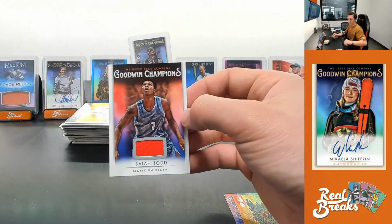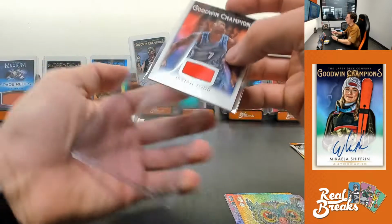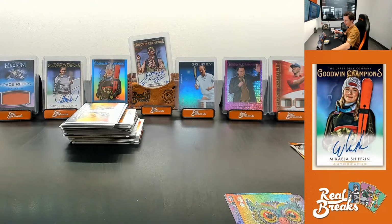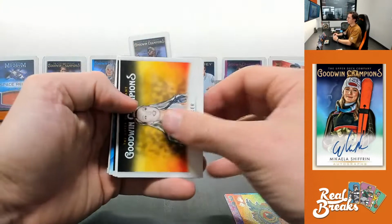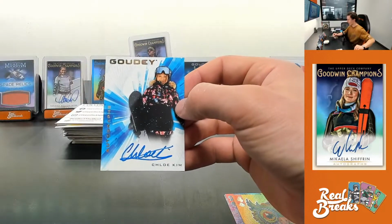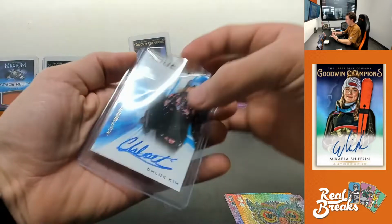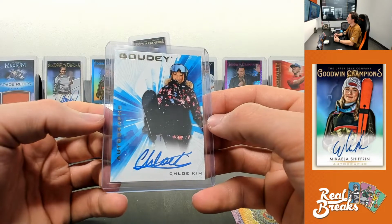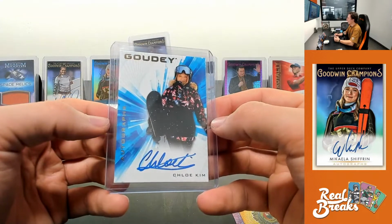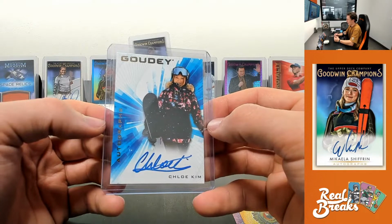There's an Isaiah Todd Goodwin Champions. We had an Ansu Fati Exquisite base out of 149 in the last one. We had the 2003 SP Authentic Adley Rutschman auto as well in the last break. And there is, oh, that's pretty nice. For the snowboarding spot, Chloe Kim rookie ink. Snowboarding to Tom Scarberry. That's going to be a big one. That is awesome. Chloe Kim snowboarding ink. And the Gowdy auto out of the very last box.